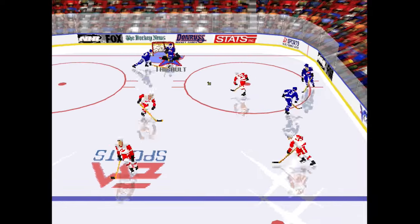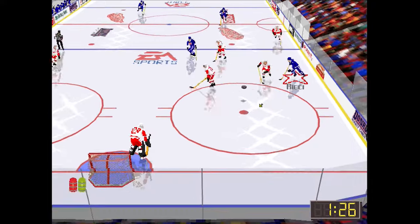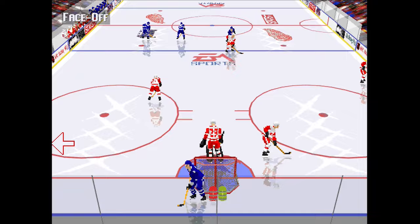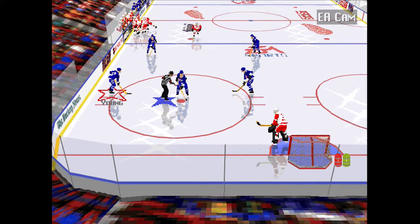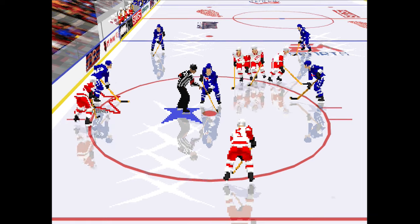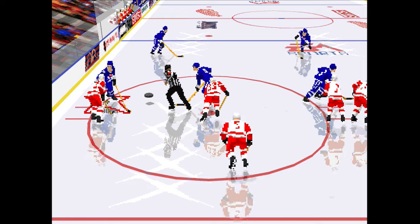Bad pass. One-timer. Tebow, big save. The floatiest of floater shots, it's not going to work. I think we're going to get a face-off here. We can make the guys hustle to the line here. This is very difficult. In the FIFA game that we did a while back, the goal was to score. I guess the stated goal of this video is, is this the worst sports game ever? I'm feeling like it is right now.